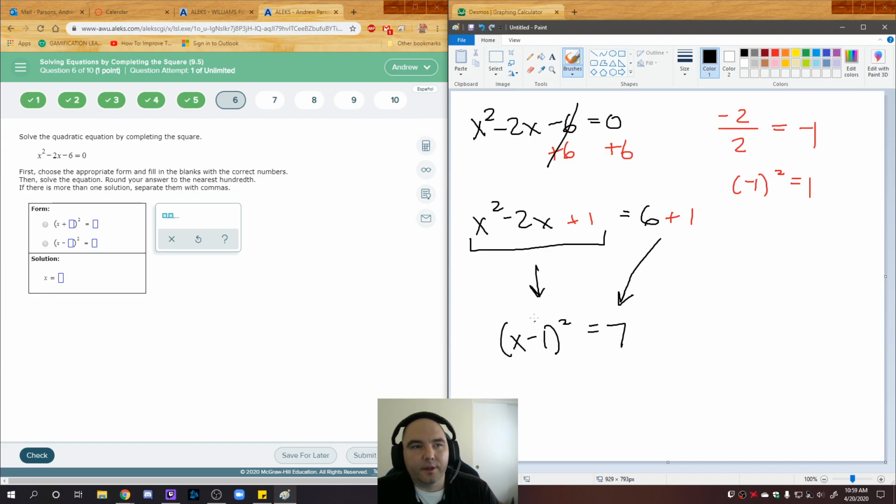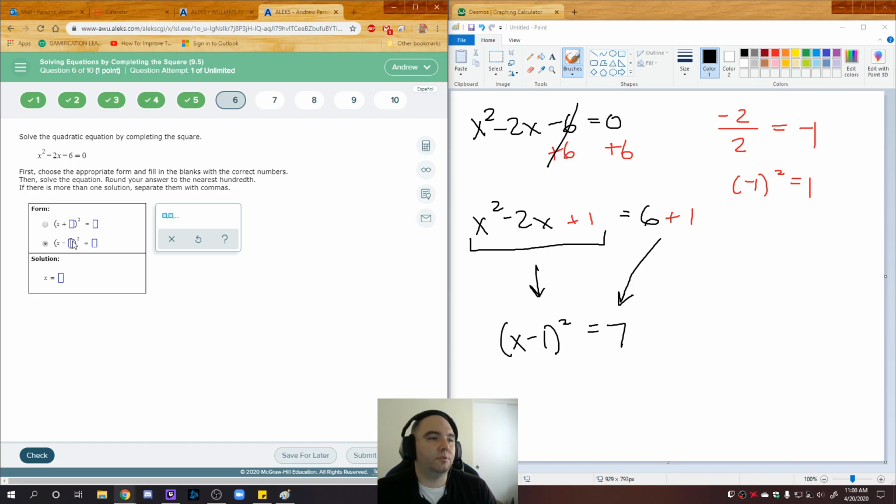Now here's the deal, though. You weren't allowed to just start the problem off by writing it like that. I couldn't do that up here until I'd moved the 6 over and then added this extra 1 to both sides. Because if you don't do the step of completing the square and adding the 1 to both sides, you're going to end up getting 6 over here on the right, which is not the correct thing to have. I know you're probably like, no, I don't want to write more, but you've got to do the process or you're going to have a wrong number on the right-hand side of this equation.